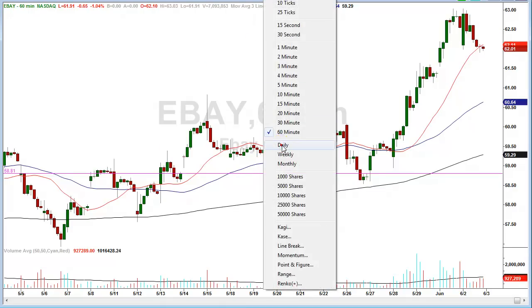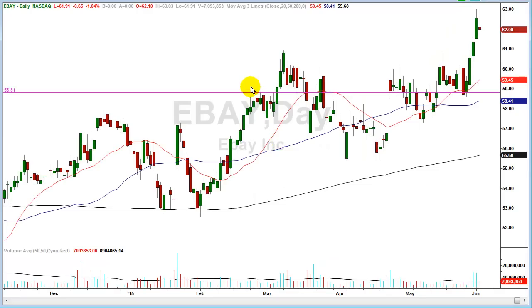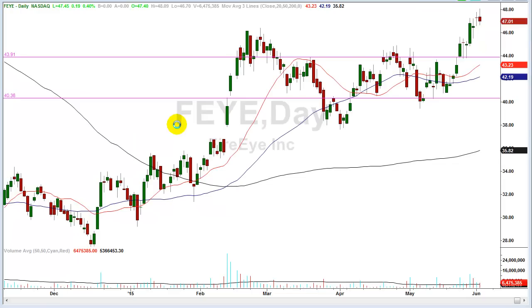Let's see why it might have been so good. Was there anything else about this level? See this pivot high? See all this congestion here? See this was defended? This was once resistance that became support. You see what happens when a market chops around a certain level? It becomes important. The market's telling you it's important.